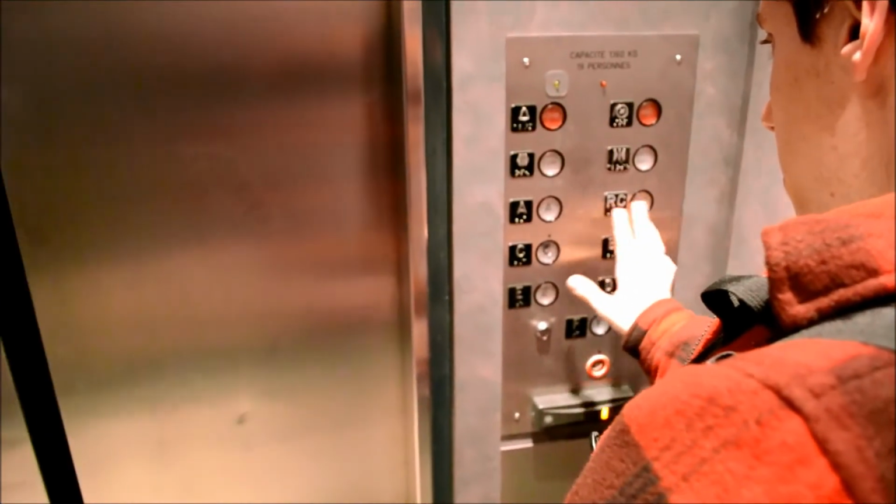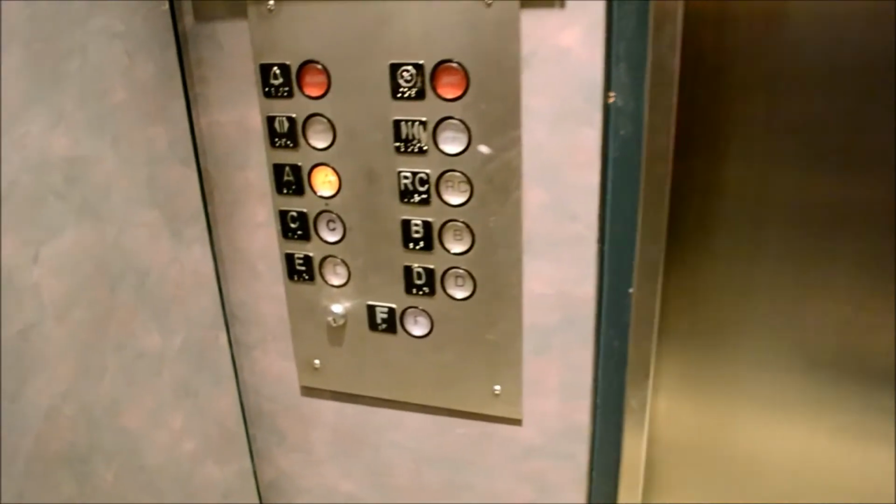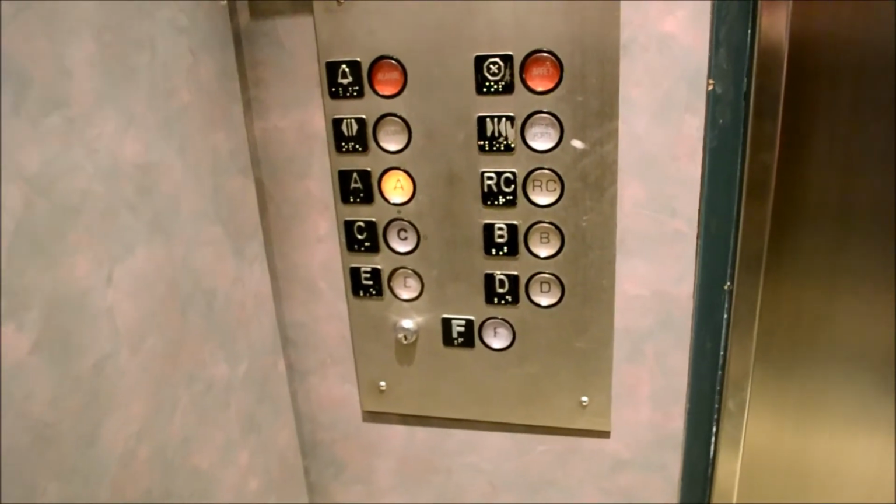Okay, go for it. Oh, you could have gone to another parking level even. Oh well. They're nice old elevators. They're in great condition. They're well maintained. Very obvious.